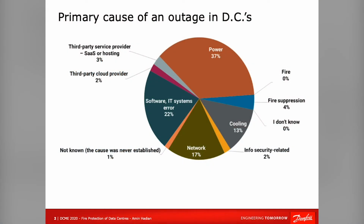I just want to start my presentation with two slides which we received from the Optimum Institute. They had carried out a survey and asked people about the major causes of an outage in a data center. As you can see here, the power cutoff is one of the major sources of the outage. Then the cooling, also beside networking and then software and IT systems.